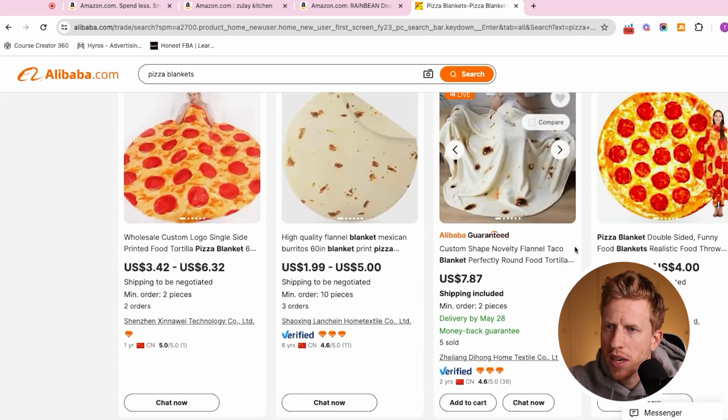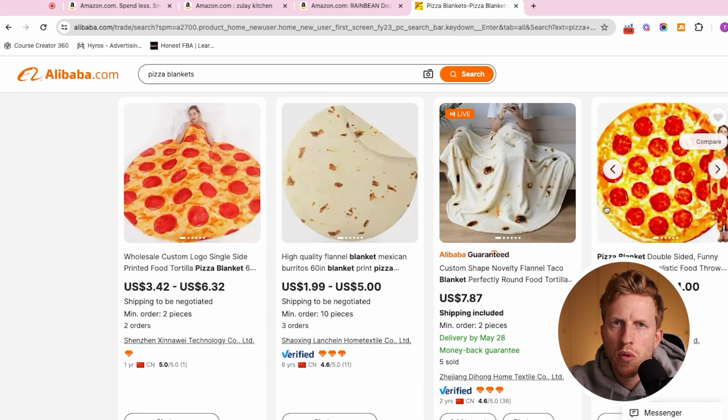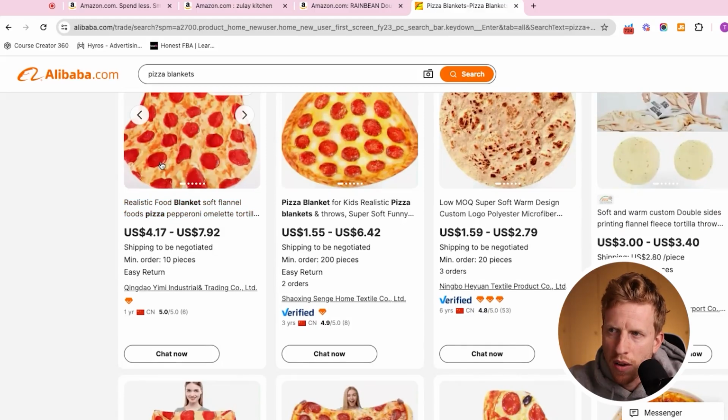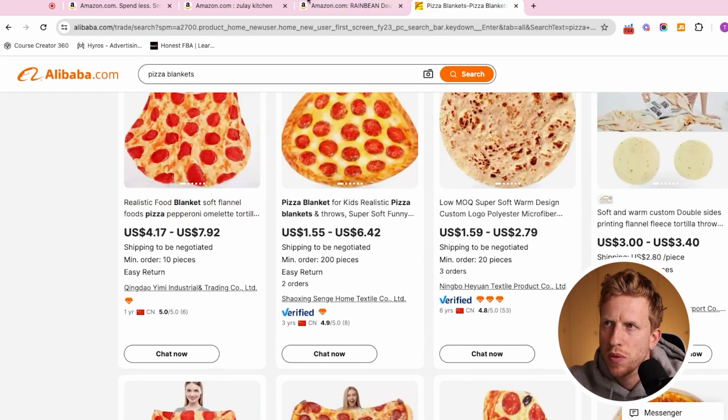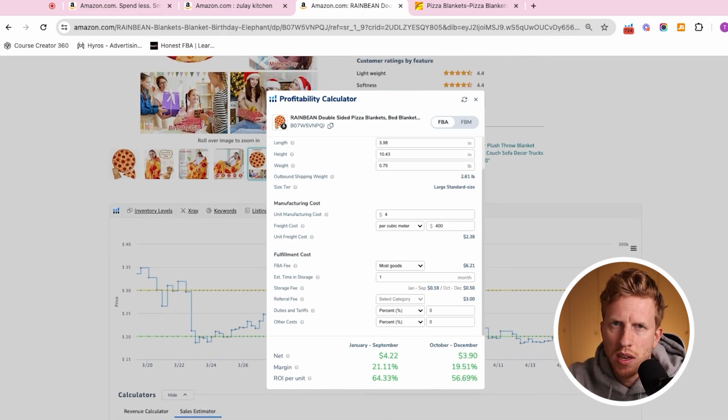So I came to here before, and I reckon I can probably get these pizza blankets for around $4, right? $4 to $5 it's probably going to cost for me to land this product from China into Amazon's warehouse. So remember, this is just a rough estimate, right? You're going to have to do this properly afterwards. But if you do a rough estimate and you see that your profit margin is going to be 5%, then you know it's not going to make sense.